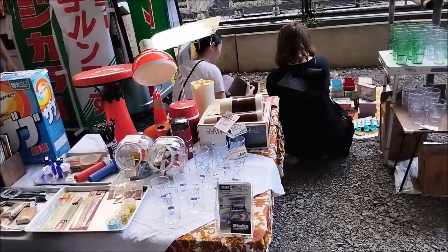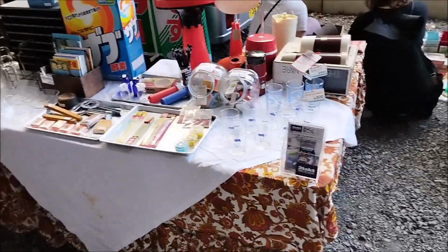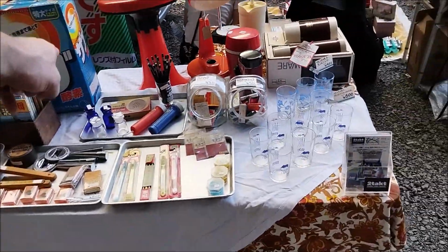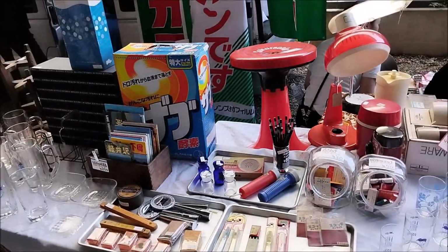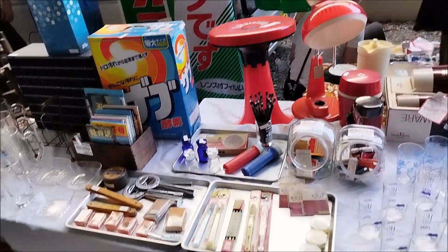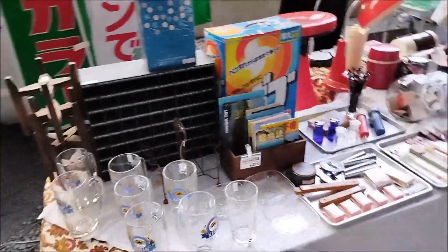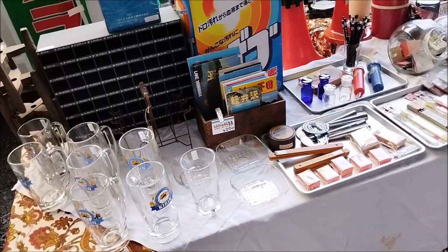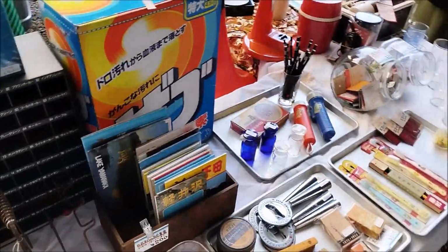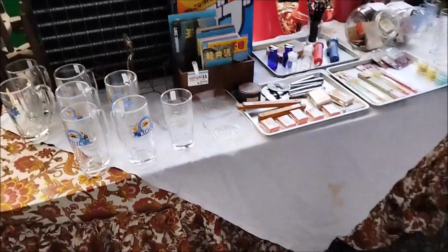Is that an old box of cow washing detergent? Cow? No, the moon. K-A-O. That's a trip, an old detergent box. And the Calpis box, too. That box is really cool. You think it has the smell? A little smell. That's cool.